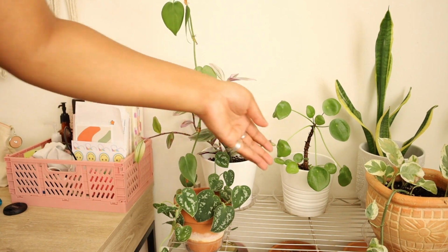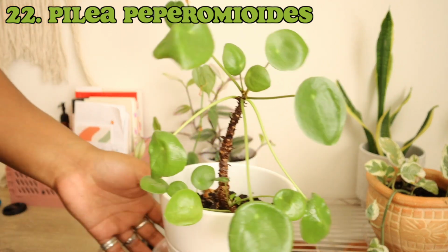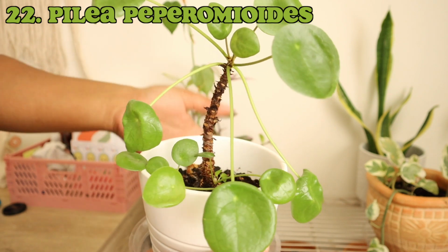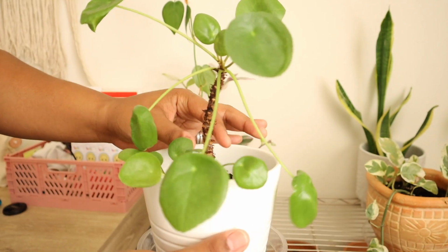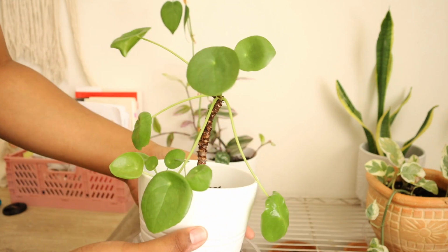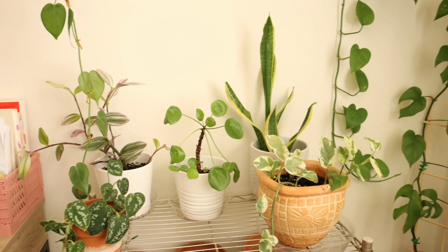And then right next to it I have my Peperomia plant, which I've also been through hell and back with. Not really sure why it just doesn't really grow. As you can see, it only grows from the top. It doesn't grow from any of these. It does have some babies in there, but overall I just don't think it does that great. I'm not sure what I do wrong. And then now we're gonna switch to the other side.